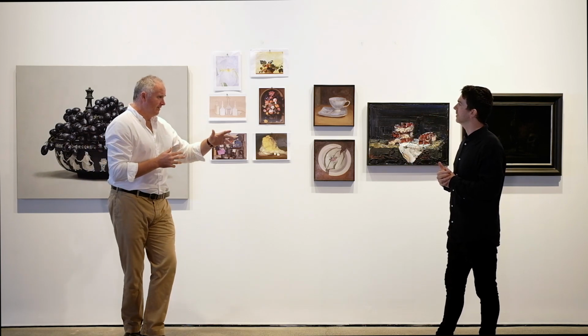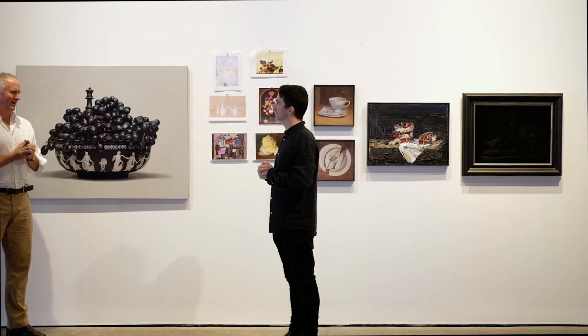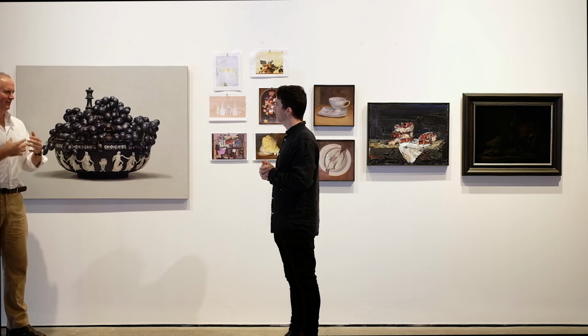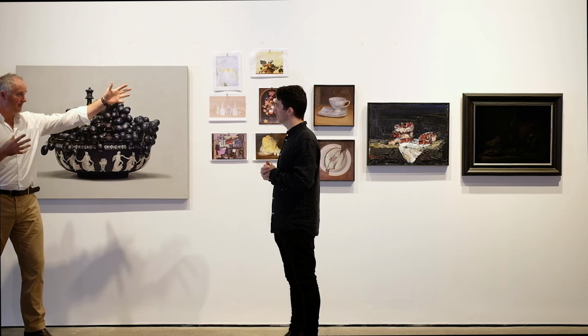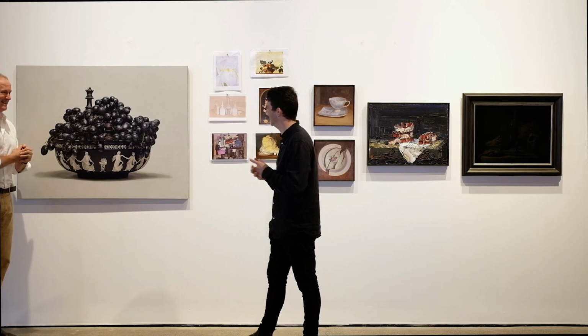Speaking of that, let's talk about your painting here, because it's well documented around imperfection, perfection, and all that sort of thing. This work, obviously a classic still life in very much the idea of Caravaggio. But let's talk about this.